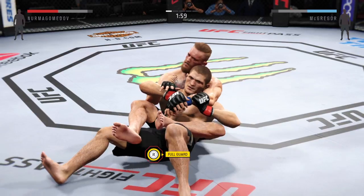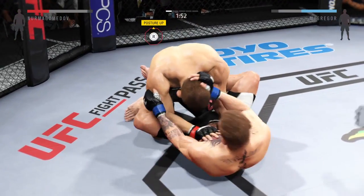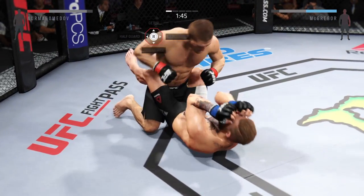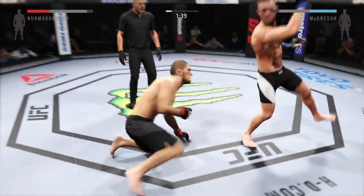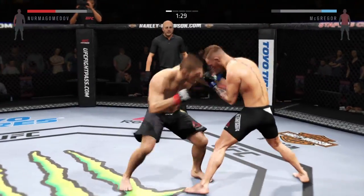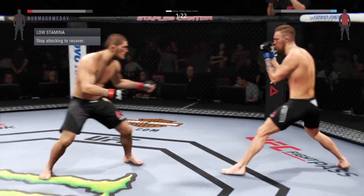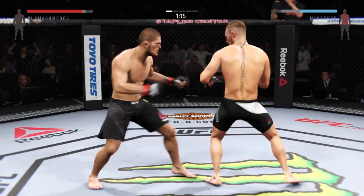Oh, that's an outstanding transition. Hits the reversal here and in the full guard. Nice work from the bottom by McGregor. Back on their feet. That was a vicious knee that he just blocked. And a right behind it. And that jab's really effective here. Timing his strikes nicely.